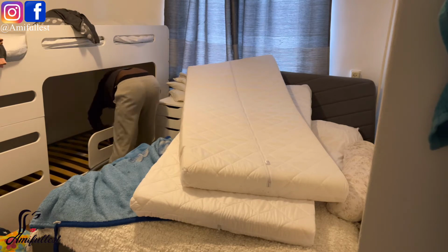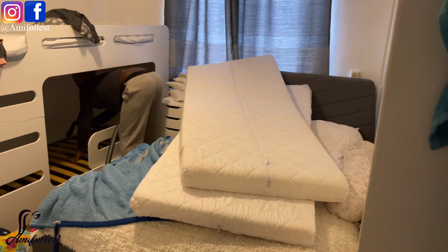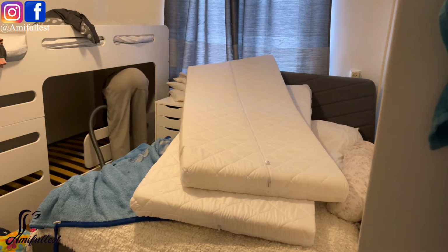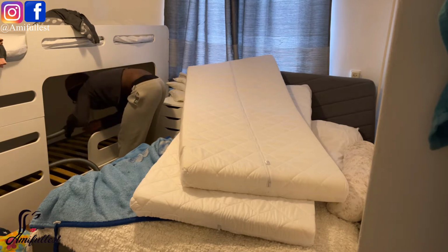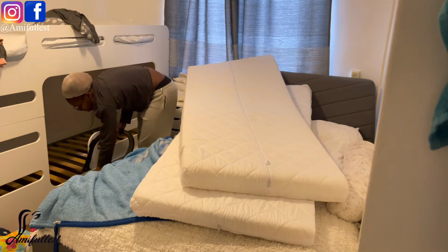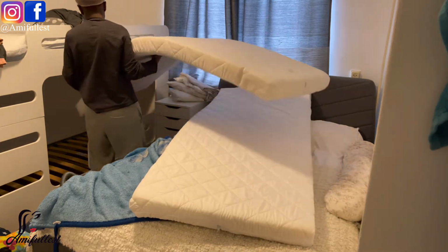But yeah, this is what I do. For me, it's general cleaning. This video is way longer than this, it's like 1 or 2 hours, because I cut certain parts. But yeah, this is how I do general cleaning, and I really enjoy cleaning. I don't know why. I enjoy cleaning and organizing the house and making sure everything is right.